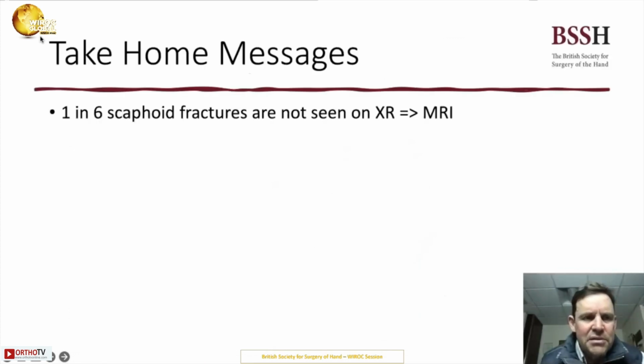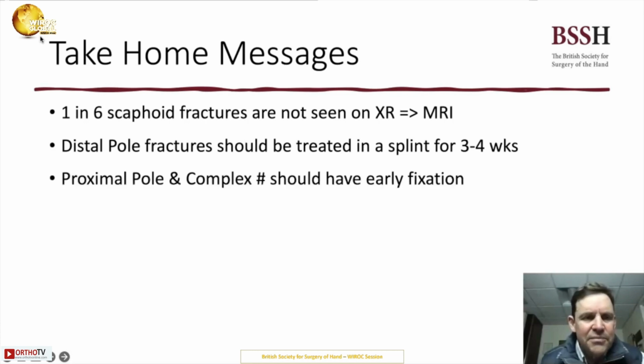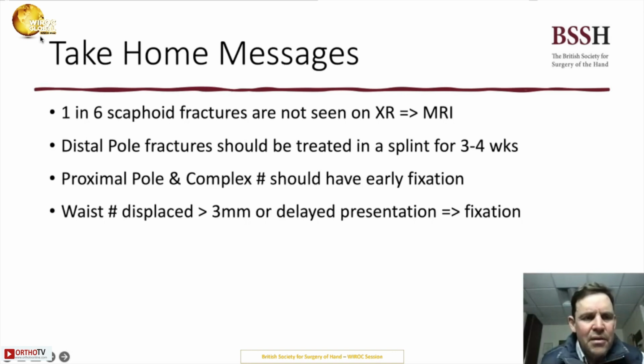My take-home messages are that 1 in 6 scaphoid fractures are not seen on the initial X-ray, and I would recommend an MRI scan if there is reasonable grounds to suspect a scaphoid fracture. Distal pole fractures should be treated in a simple splint for 3 to 4 weeks, do not require a cast, and do not require surgery. Proximal pole fractures and complex scaphoid fractures associated with carpal dislocation should have early fixation. Waist fractures displaced by 3 millimeters or more, or where there is delayed presentation, should also be considered for fixation.